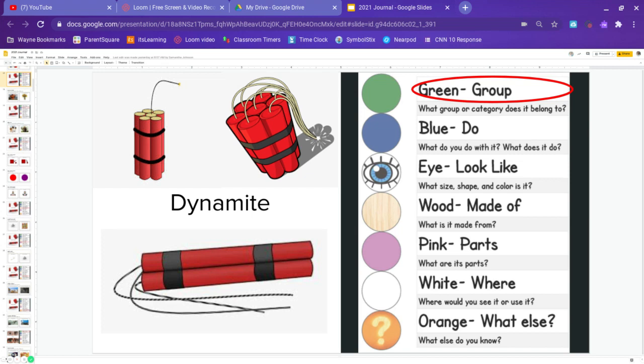If we look at dynamite, we know that they are large red sticks. They are tied together by these black bands here, and they have a long wick or maybe many wicks that you set on fire to get it to explode. So with that said, let's go ahead and get started with today's journal.